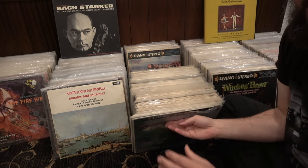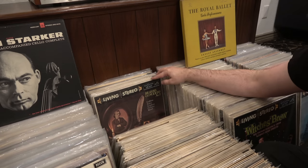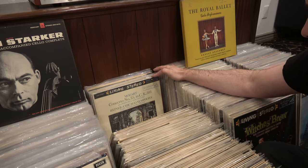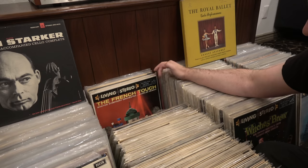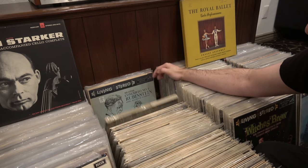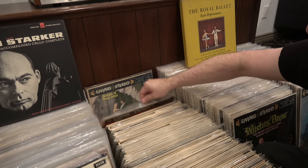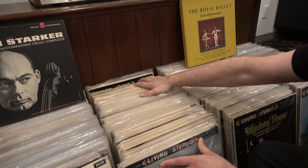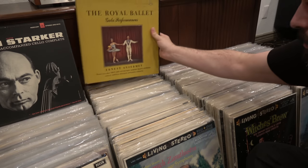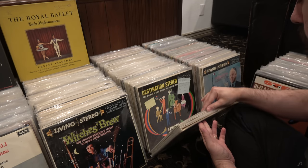Let's try to maybe move that camera a little bit for you guys. Let's see where we're at. Let's see. Great, great collection. Again, like I said, the Living Stereo stuff, the Mercury Living Presence was one of the most impressive aspects of this guy's collection. Let's take a look at. Gonna have to kind of skim through these guys. We're getting into a tight corner here.